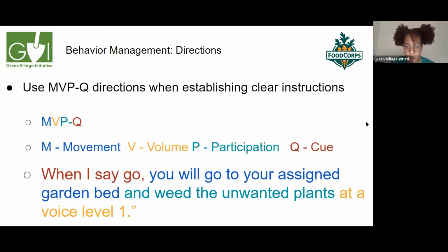And that way students can be able to go to their assigned roles or the assigned activity and participate in a more manageable way, instead of just saying, all right, you go here and you go here and you go here. There's not really a lot of clear instruction there. So you can say, when I say go, group 1 will head to this bed and weed the unwanted plants at a volume level of 1. And when I say go, group 2, and etc. So just use this as a great way to establish clear instructions, especially if you have a large class. It'll just help you out so much more with behavioral management.